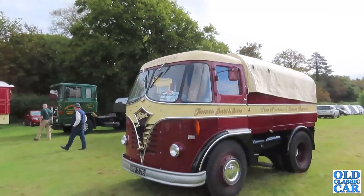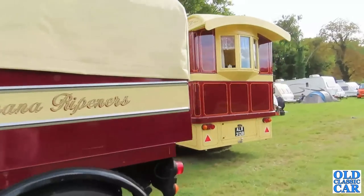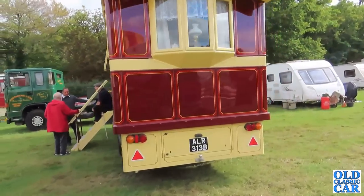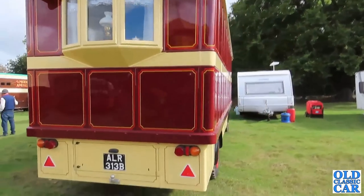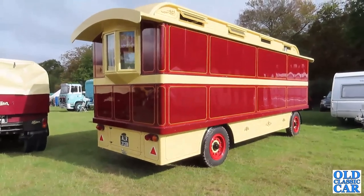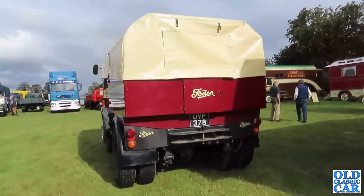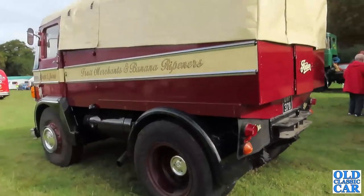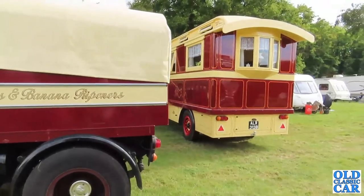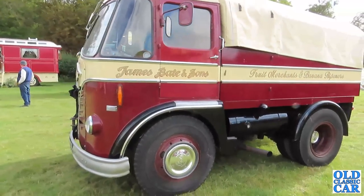We've seen this Foden and the living van that it tows, the mighty, mighty caravan. We saw this one last at Smallwood Rally, I think, the vintage rally that's held there every year. I said, if you're going to camp over at a vintage rally, such as Malpas here in sunny Shropshire, then what better way than to be in something like that, being towed by something like that.